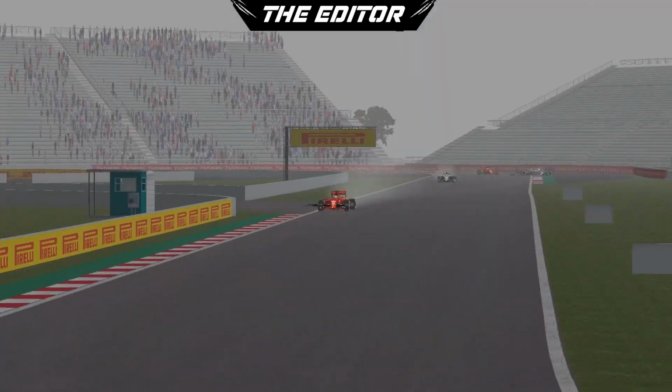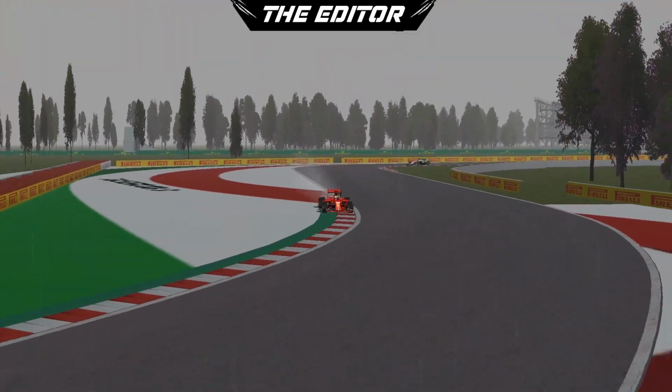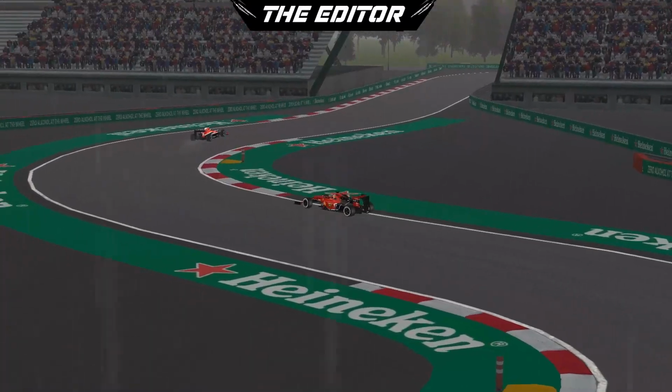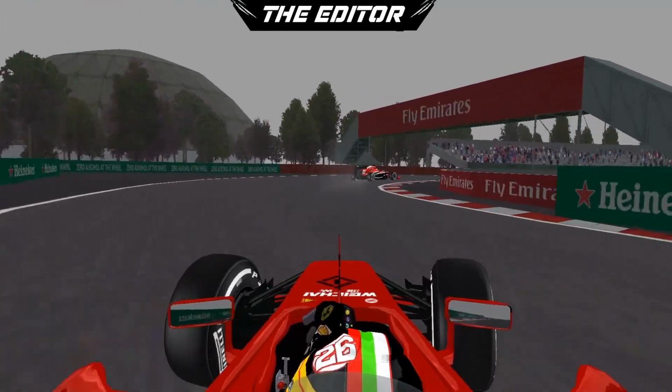And another stopper. Actually, I can't remember who that was. I'm sorry, but I really can't remember. That was like 2 weeks ago. So please excuse me. And we are up into P3, and for a few laps we were chasing after Piro.